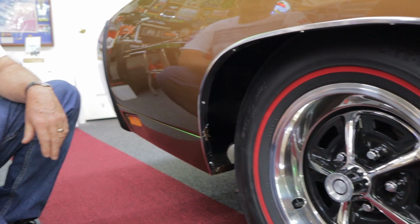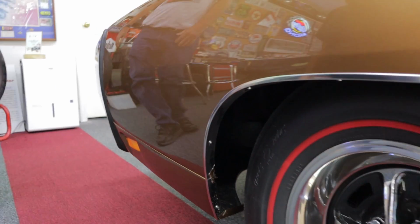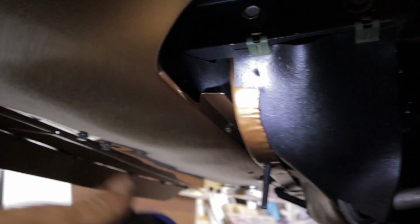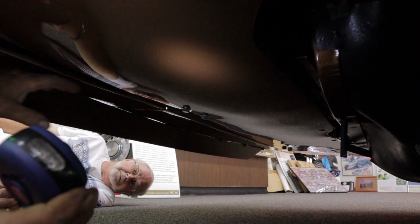We're going to see it right now. Here, okay, let's see it. Come down here. Yeah, I happen to have a handy dandy flashlight. Okay, let's see. Oh, we need this part. Okay, so there's a spoiler, but then you've also got a partial belly pan over here.